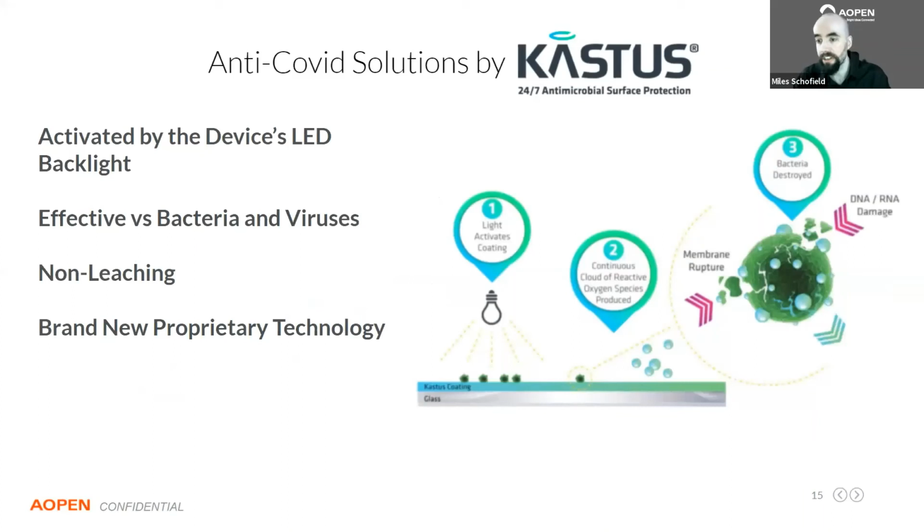It works by actively going out, in a non-leaching way, and destroying the viruses and the bacteria. And the main thing is that it's non-degrading and it's powered by light, visible light, specifically the light from the kiosk itself. So as long as your kiosk and your touchscreen is on, the thing's working. It does have the ability to work in the dark through more of a metal process, but you're disinfecting it. If it's on and people are using it, it's working because that backlight is activating it.